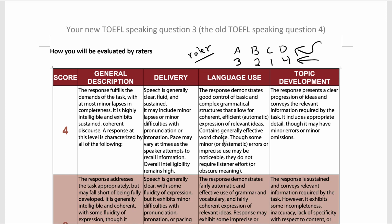And as you can imagine, we're lucky enough to talk to raters, to give you this very special information. What this does is it reminds you that this is very rigid, that these people are trained very specifically to listen for certain criteria. There is some subjectivity, which means it depends on the person listening. But in the end, there are very specific criteria to focus on, and that's what we'll learn today.